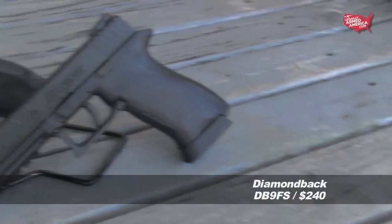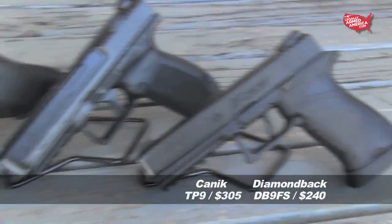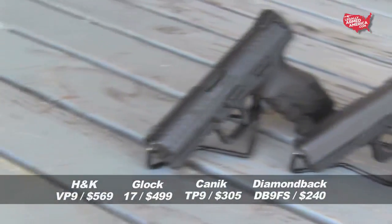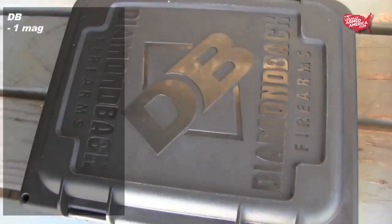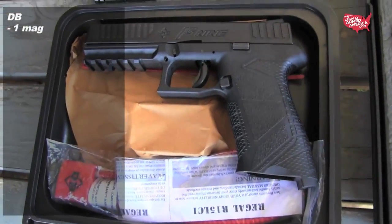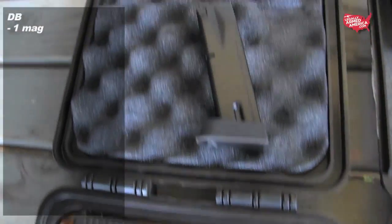Okay, so let's meet everyone. We've got the Diamondback DB9FS, the Canik TP9, the Glock 17, and the H&K VP9. The Diamondback comes in a really nice, compact polymer case. The gun itself is included along with one magazine to go along with the pistol.